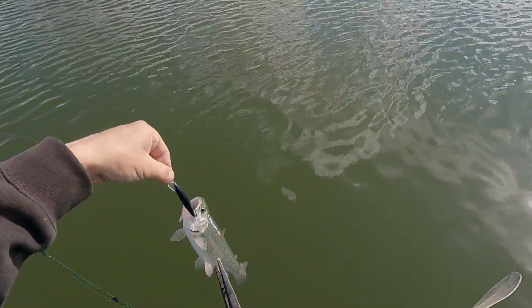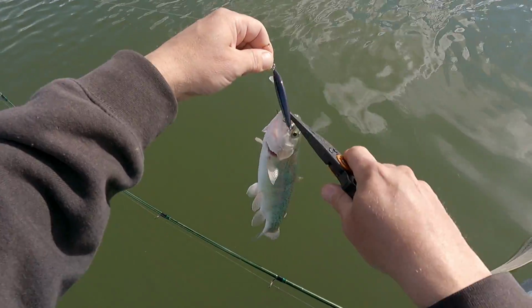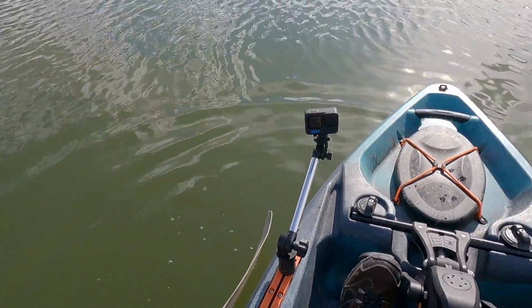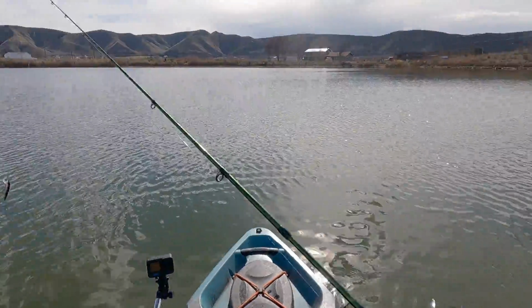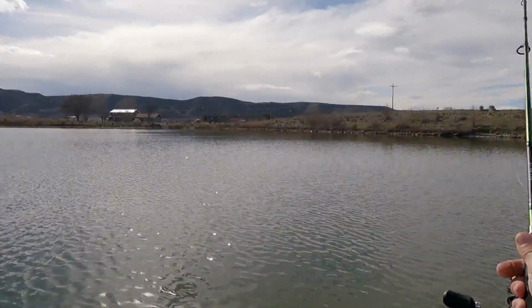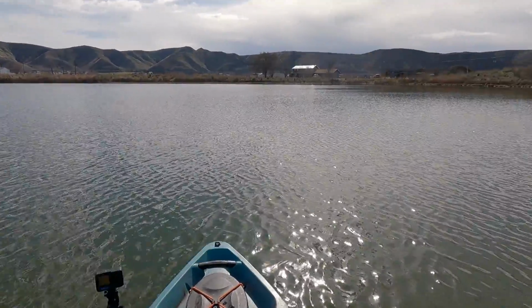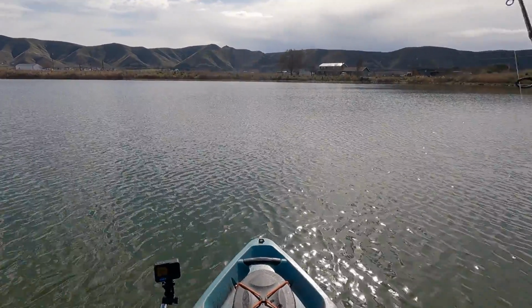Try not to handle him. Right in the bottom lip. See if we can get him off there. Oh, there he goes. See ya, bud. Well, like I said, I'm going to stick with trolling this crankbait, because this seems to be what they're hitting. I've been trying a bunch of different things, but this little smaller crankbait is what's been doing the trick. So we got one nice big trout, and then we got a little stalker. We got another one on the crankbait.